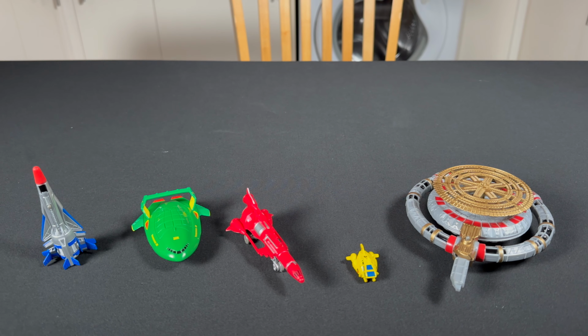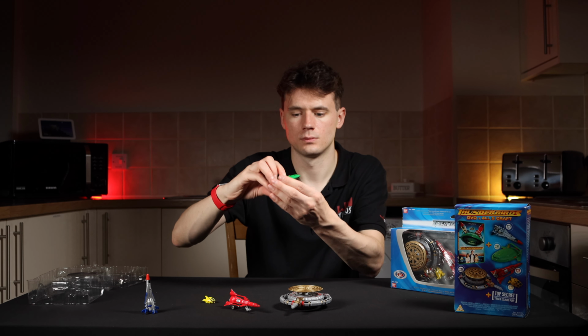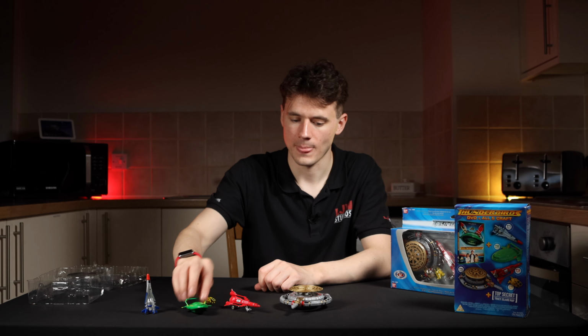As I said, you can't put Thunderbird 4 in Thunderbird 2. Yeah, you've only got that platform that comes down. Look, it works wonders, doesn't it, when you press the button? But yeah, that's a really nice feature.